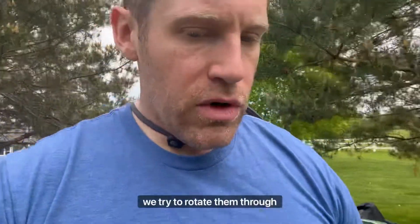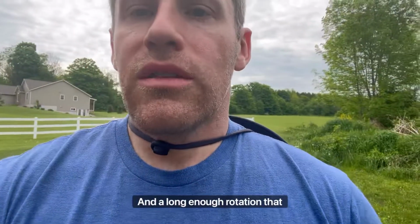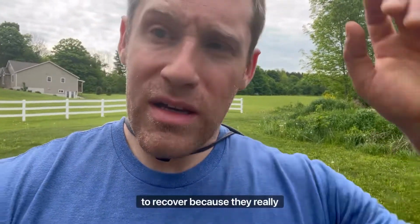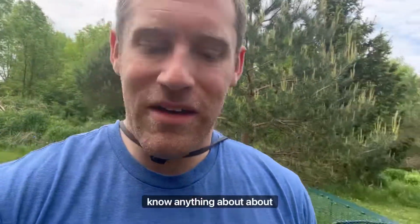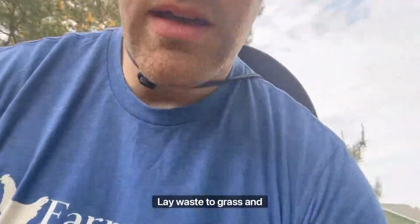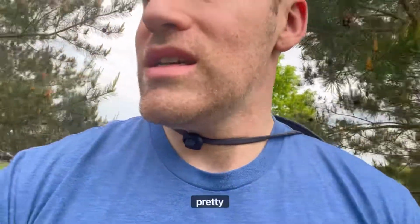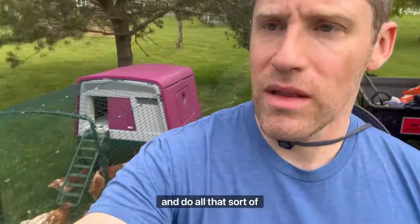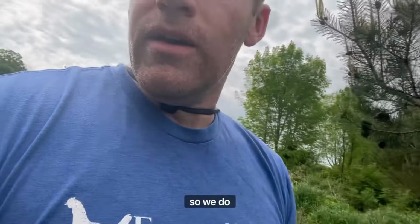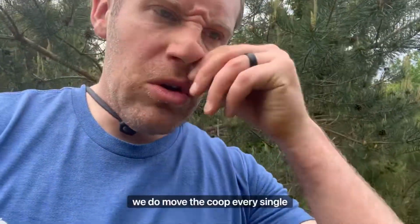We try to rotate them through the rows in a long enough rotation that the grass has time to recover, because they really do. If you've ever had chickens or know anything about them, they really do lay waste to grass and stuff pretty quickly. They like to scratch and pick and do all that sort of stuff. So good morning, everybody. Okay, so we do move the coop every single day.